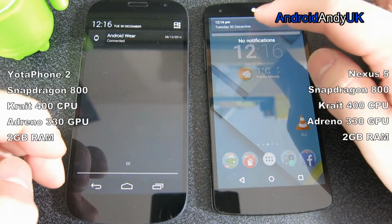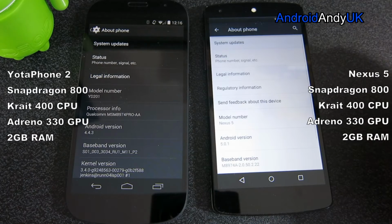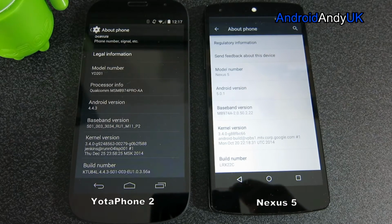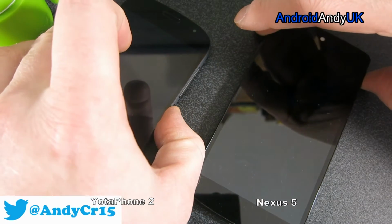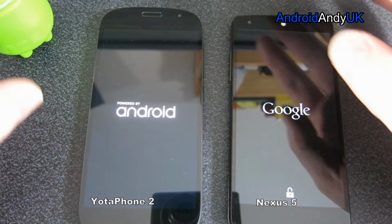Obviously the YotaPhone 2 is quite a new device, only out in the last few weeks really, and the Nexus 5 has been around a year now. I'll show you here the YotaPhone is running 4.4.3 compared to the Nexus 5's 5.0.1 Lollipop. The YotaPhone 2 is pretty much stock Android though, so they're quite similar in that respect, obviously just running different versions. We'll kick things off with the boot test, and I'll tell you right now before we go much further that we already know from previous boot tests that Lollipop actually is quite slow in booting.